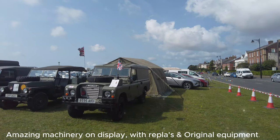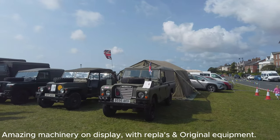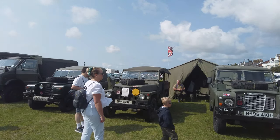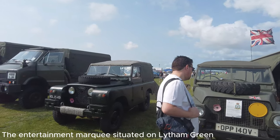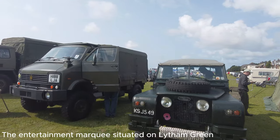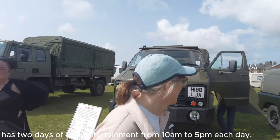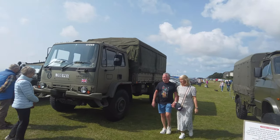So we've just arrived at the Lytham 1940s Festival, and what better start than to stop right next to all these fantastic vehicles. So you see we've got all the Land Rovers, the old 90s, 110s. It's just fantastic. Some of these machines possibly could have been used in the war. It's amazing.